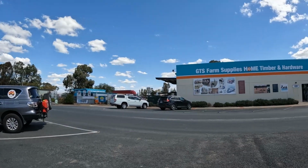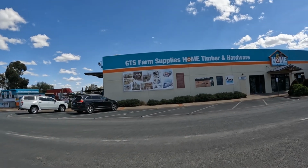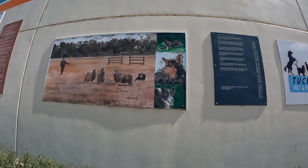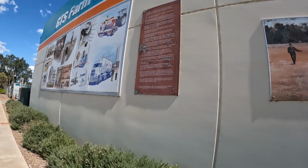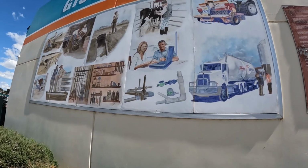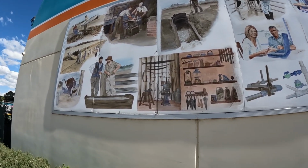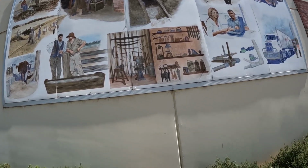Okay, we cross the road. On the other side of the hardware, we have more. Hang on, I'll cross safely, I'll be back. So here we got the good old working dog or sheepdog. And farming practices. Okay. I have to zigzag every time I look in the other direction. There's another one across the road, just down a bit.